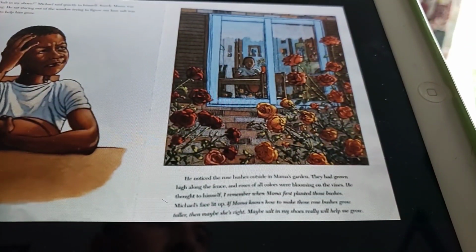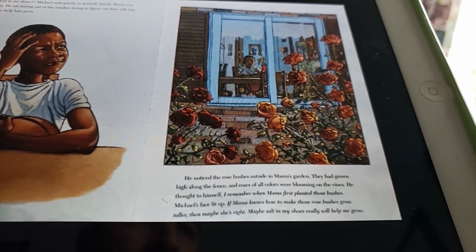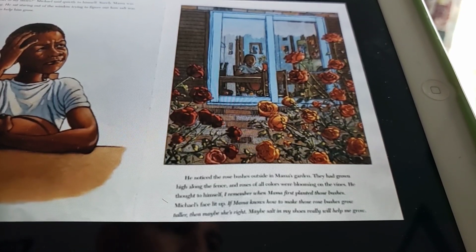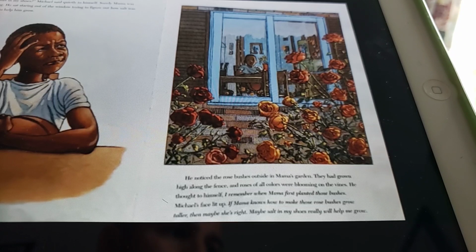"Salt in my shoes?" Michael said quietly to himself. Surely Mama was teasing. He sat staring out the window, trying to figure out how salt was going to help him grow. He noticed the rose bushes outside in Mama's garden. They had grown high along the fence, and roses of all colors were blooming on the vines. He thought to himself, I remember when Mama first planted those bushes.